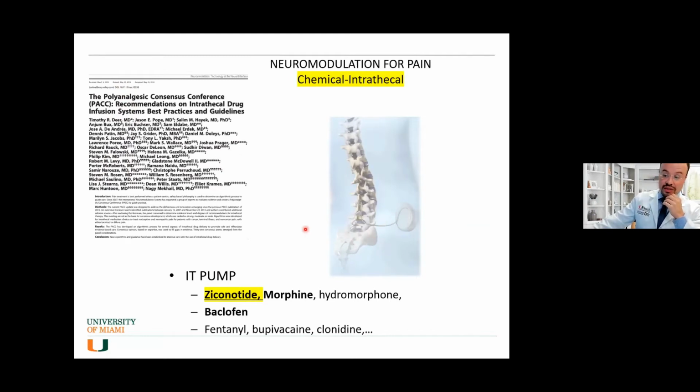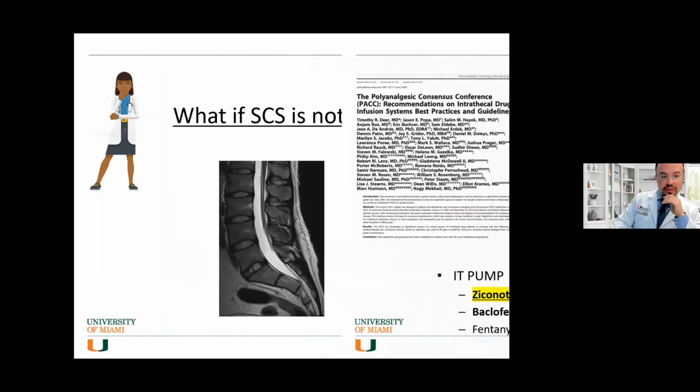But it's very interesting as a last resource, especially for patients that want to avoid opioids, because it used to be called morphine pumps, but in fact, the recommendation is to start as much as possible with ziconotide, which is a non-opioid drug that selectively blocks voltage-gated calcium channel receptors, and it has no withdrawal if for any reason the patient cannot have it refilled or the system fails. So ziconotide is a very good alternative especially for non-cancer related pain. And of course, different combinations are reported.